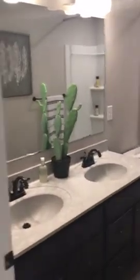So as you go into the second bedroom, to the right you have a full bathroom, and this is the secondary bedroom. They decorated it really nice. Nice size, nice walk-in closet.